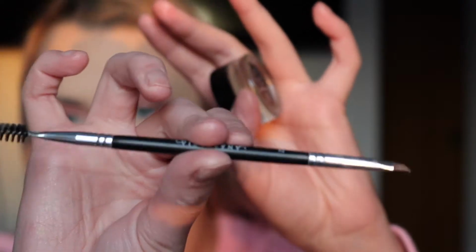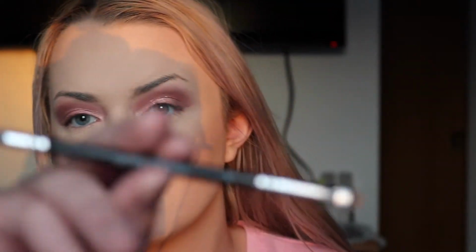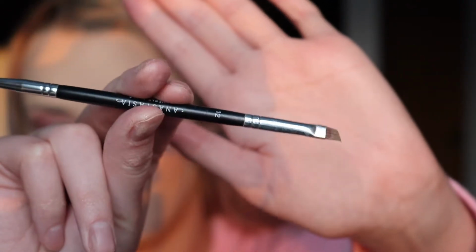So to do my brows, I just use the Anastasia Brow Pomade, and it's in the shade Taupe. And then I also use the Anastasia brush. It's the number 12 one. Looks like that at the end.